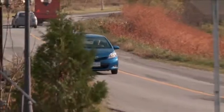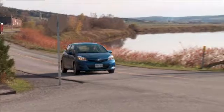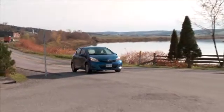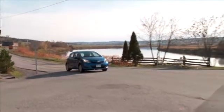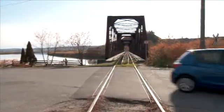But at the same time, as you get in and drive the car a little bit, you'll discover new, more spirited performance in the vehicle as well. So it's taken it to the next step, and we think that's a good news story, not only for consumers here in Quebec, but all across the country.